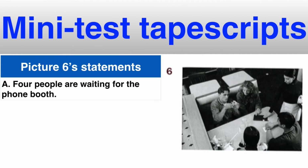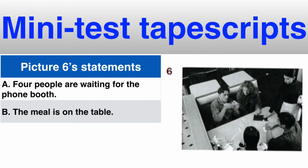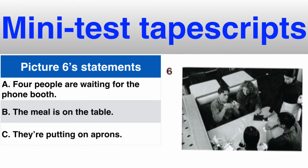Number 6. Look at the picture marked number 6 in your book. A. 4 people are waiting for the phone booth. B. The meal is on the table. C. They're putting on aprons. D. They're sitting in a restaurant. The correct answer is D. They're sitting in a restaurant.